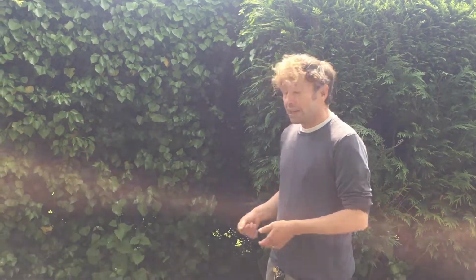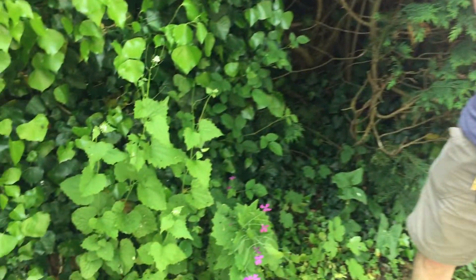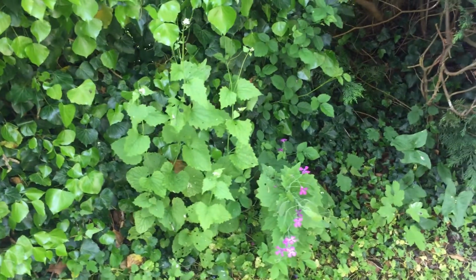We're out foraging again. It's the 20th of May and it's a beautiful day. And we found some lovely plants. I've been wanting to do a video of these plants beside each other because I do think that when they're young, before they flower, they can look very, very similar. But then when they flower and go to seed, there's some obvious differences.